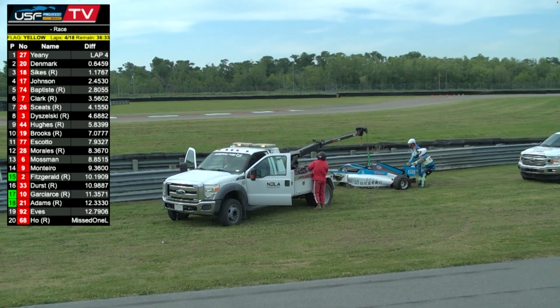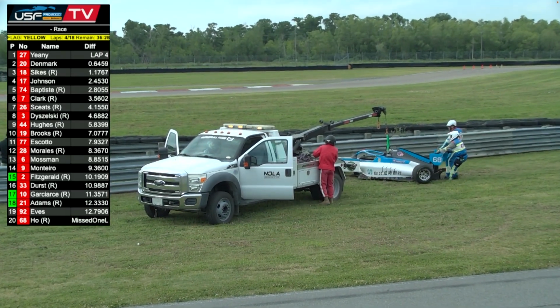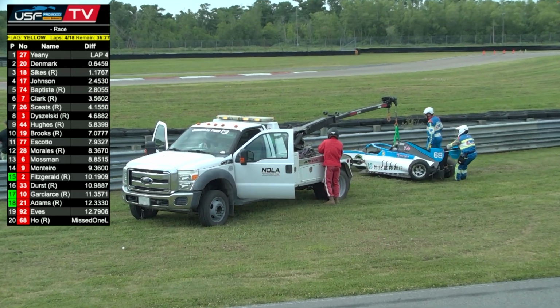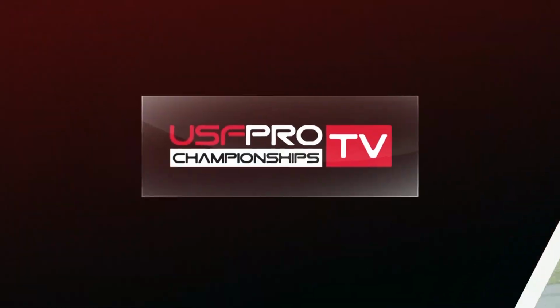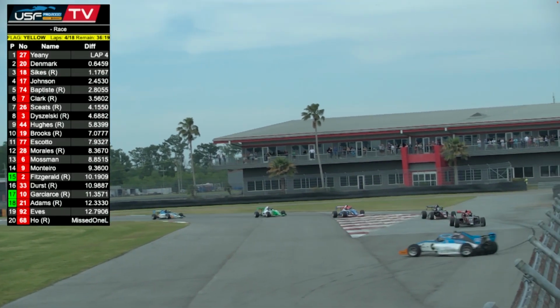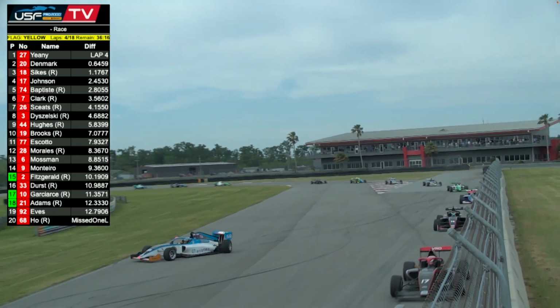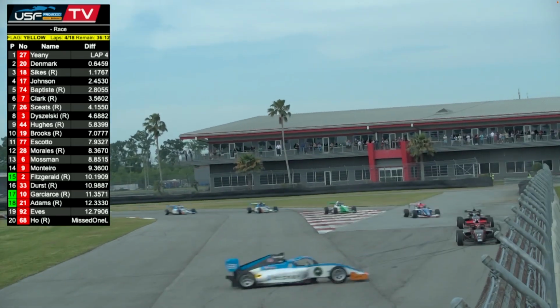I think we have a replay we can look at, but we're only going to see the spin. I don't think we have really the shot of the impact, but we'll see if the TV crew can set this up for us. So let's have a look here. Coming out of the corner, yeah, you can see him there. Watch to see if the car steps out. Yeah, you can just see the contact. Let's go back and do that again if we can, guys. Back in the truck. Let's have a look.